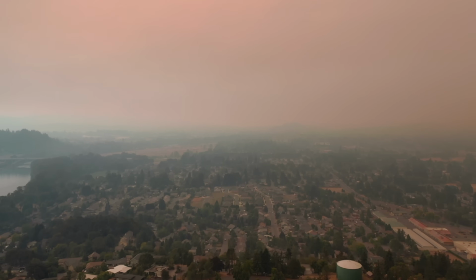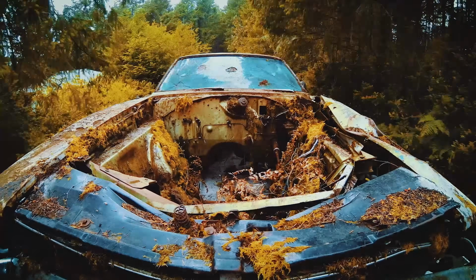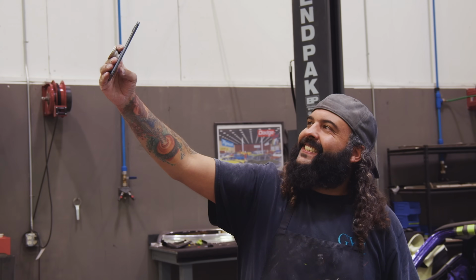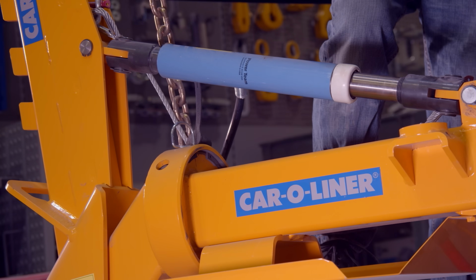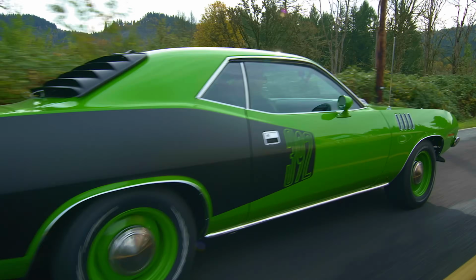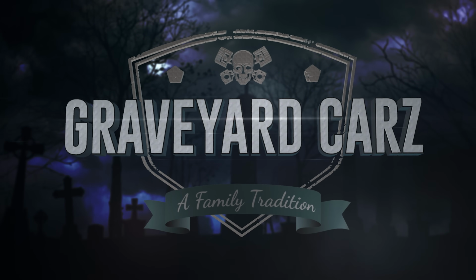They're coming to get you, Barbara. Buried deep in the Pacific Northwest, one team in Springfield, Oregon, takes on the impossible, finding dead Mopar muscle and bringing it back from the grave. Award-winning Master of Mopar, Mark Warman, his cousin Doug, his daughter Alyssa, his best friend Royal, his painter Will, his assembly tech Justin, and the rest of the GYC ghouls are restoring, resurrecting, and recreating some of the fastest, fiercest, and rarest muscle cars on the planet. This is Graveyard Cars.